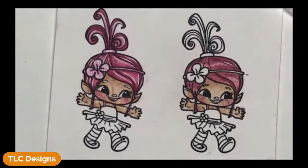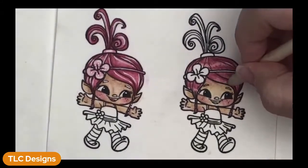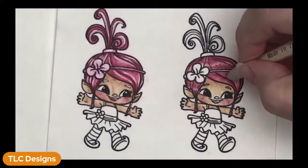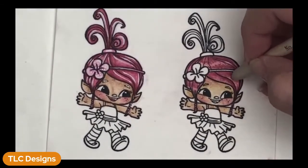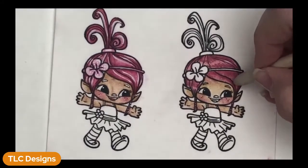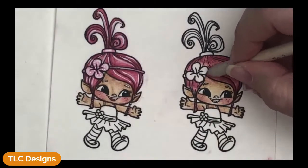So I have done the lighter pink all the way through the hair. That is the studio, ladies, in case a lot of you have been asking about it. Lots of room. So I added the pink all the way through, and then I put the red in the same sections that we were working from before. And now I'm just going to blend the pink into the red and melt the wax that's in the pencil.